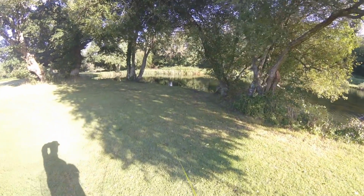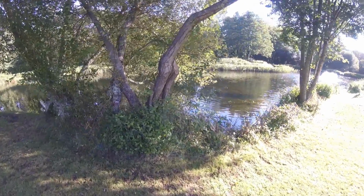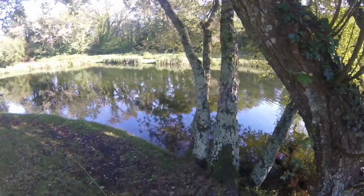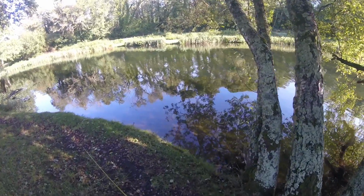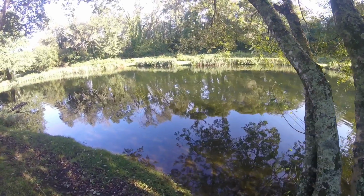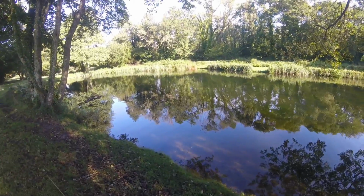So yeah, water looks clear. Very clear. Oh yeah, I mean you can literally see the bottom. That is the clearest I've seen it for a long time. Lovely.